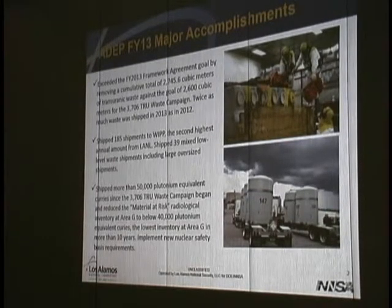In my humble opinion, that's a real success, because that space at WIPP, which almost all of you saw, is some of the most precious, expensive real estate in the country. So that was a good deal.